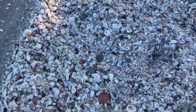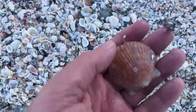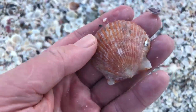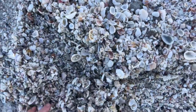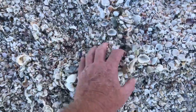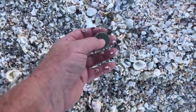Down here, a scallop buried in here. Yeah, nice little scallop shell. It's a good looking little scallop. I don't know what you're gonna find in there. Start sifting around.